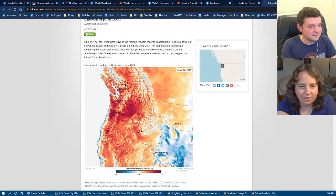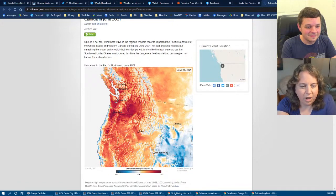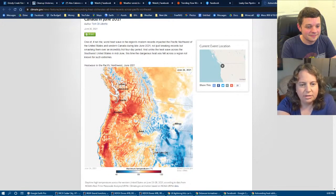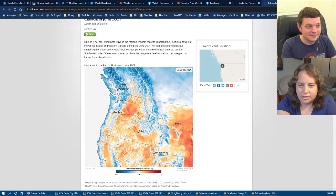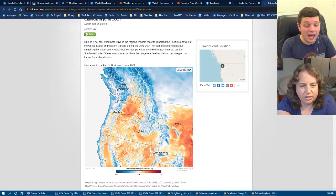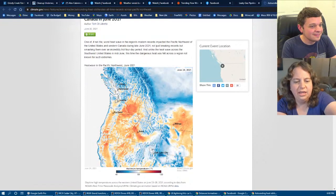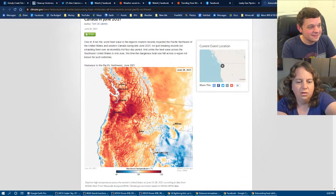Okay, climate.gov. The heat wave. Yeah, I was seeing buckling roads up in Washington State and Oregon. Wow, really? I mean, it got up to like 112 in some places, right? 116, I think I saw. This is the Northwest.